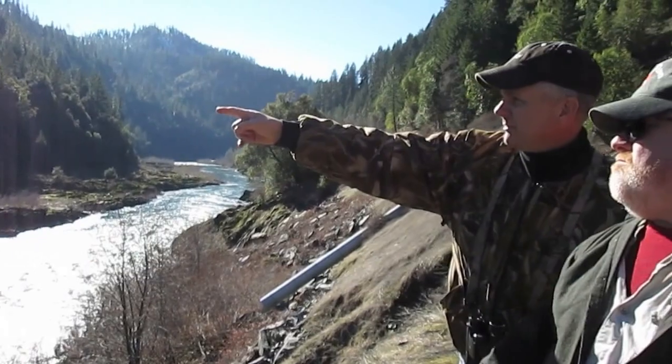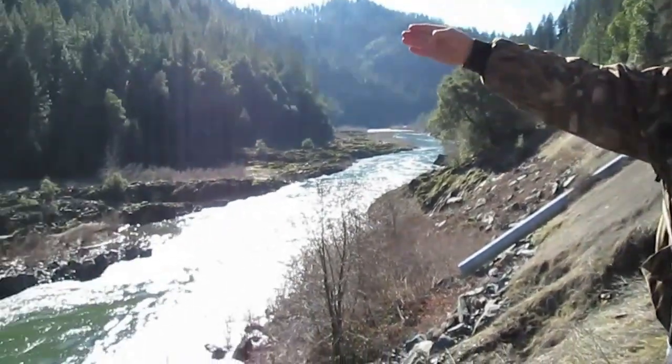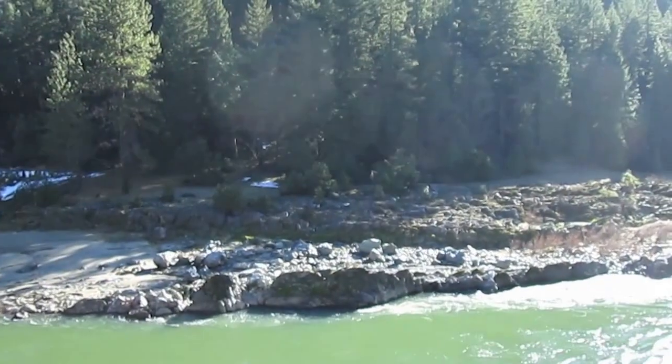You look up in here, it looks like a bunch of round river rocks up in there, or going up the hill. Absolutely. Those are cobbles going all the way up the hill. So you've got a hydraulic field all the way up in the tree line.